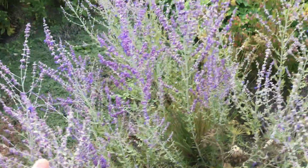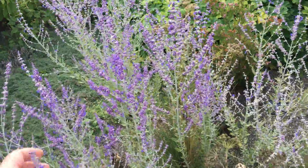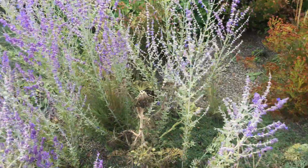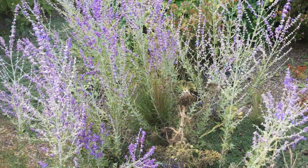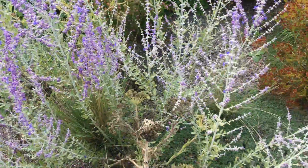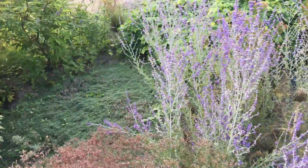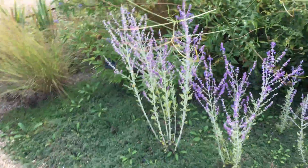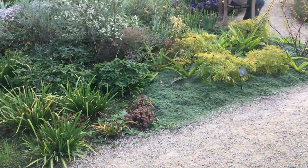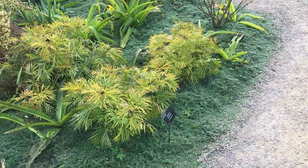I've got this in my garden, but I can't remember what it is. In a pot, it doesn't do very well because it only gets sun about half the day. Can't see a label. I think it begins with P, Palcovia or something like that. Absolutely adoring this creeping thyme. This has been so successful.